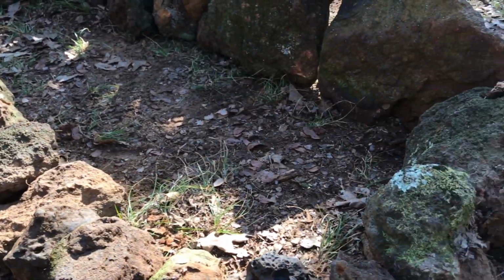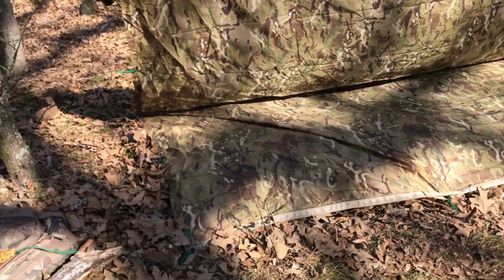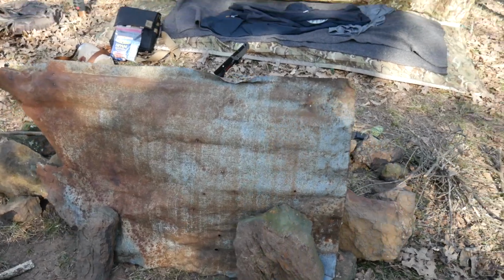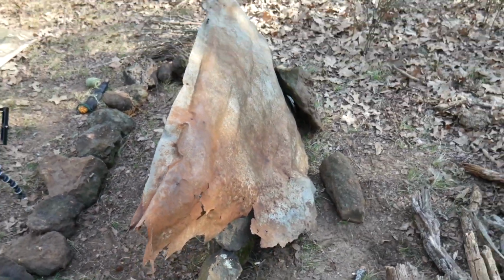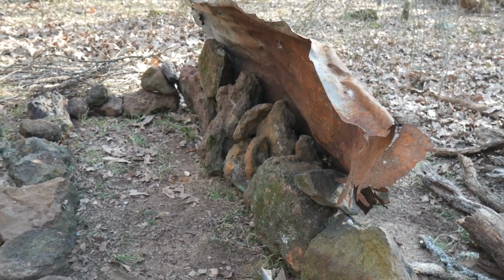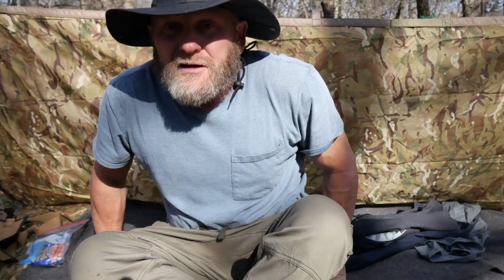Here's my long bed fire pit. Here's my bed. Alright guys, came upon a nice little resource. I was collecting the firewood and I found this great piece of tin. Now I got a nice fire reflector. That will be so nice. Alright, well, fire pit's done, shelter's done. Now I'm going to be collecting a bunch of firewood.